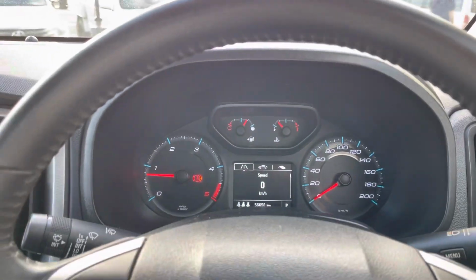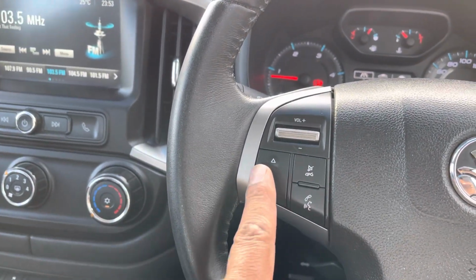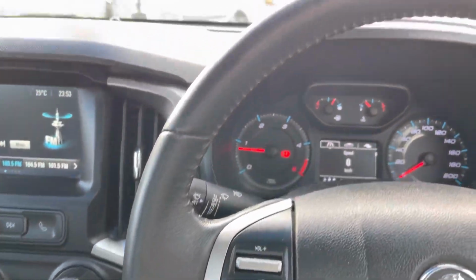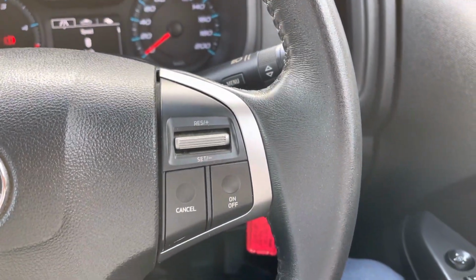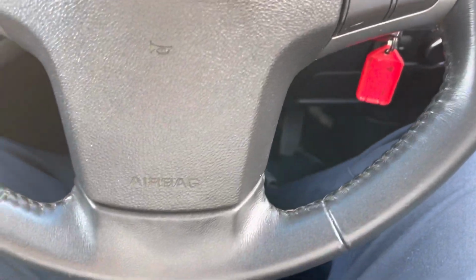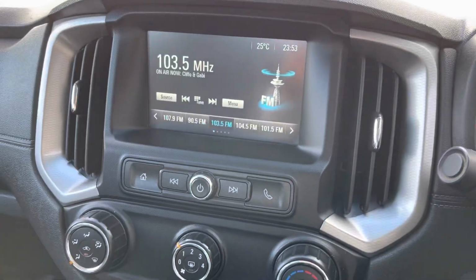Before I go away from the steering wheel, I just want to give you a look at the features on it as well too there, Joe. So you've got your volume control, your Bluetooth, your voice recognition, and just around the steering wheel itself, just to make sure there is no wear and tear on that. Before I go any further down, you've got your cruise control fitted at factory.